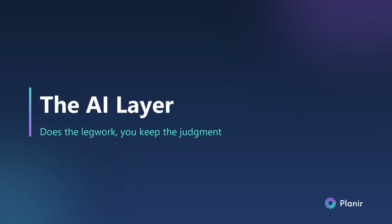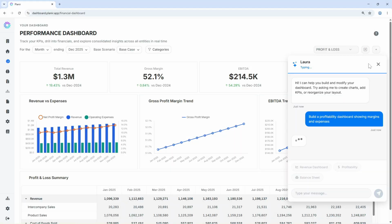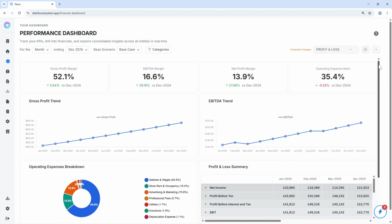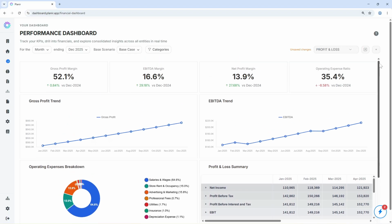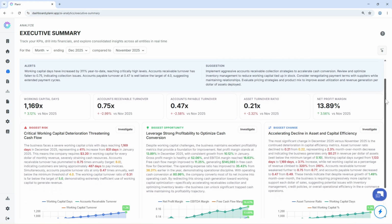One last thing, and notice it's the last thing I've mentioned, not the first. AI runs across the entire platform as a layer on top of everything that you have just seen. You can ask it about any number on the screen and get a simple English answer. It writes about what changed and why. It'll even build or rearrange a dashboard for you. It does the legwork, but you can keep the judgment.